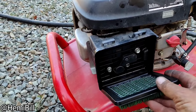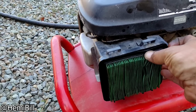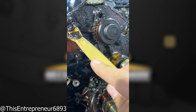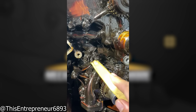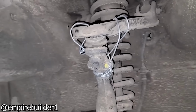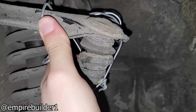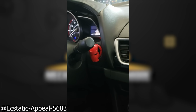This customer oiled their paper air filter instead of the pre-filter, causing it to stall out. Yeah, I don't think that's gonna fix your highway vibration, bud. Not at all. Got ourselves a race car.